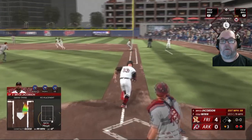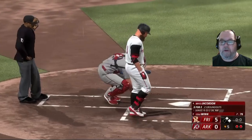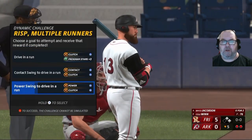And he hits a ground ball right side. He steps on the ball, gets him easily, ends the inning. And next will be the cleanup hitter. We're down by 5. 2 outs, runners on first and second. Let's see a power swing to drive in a run.